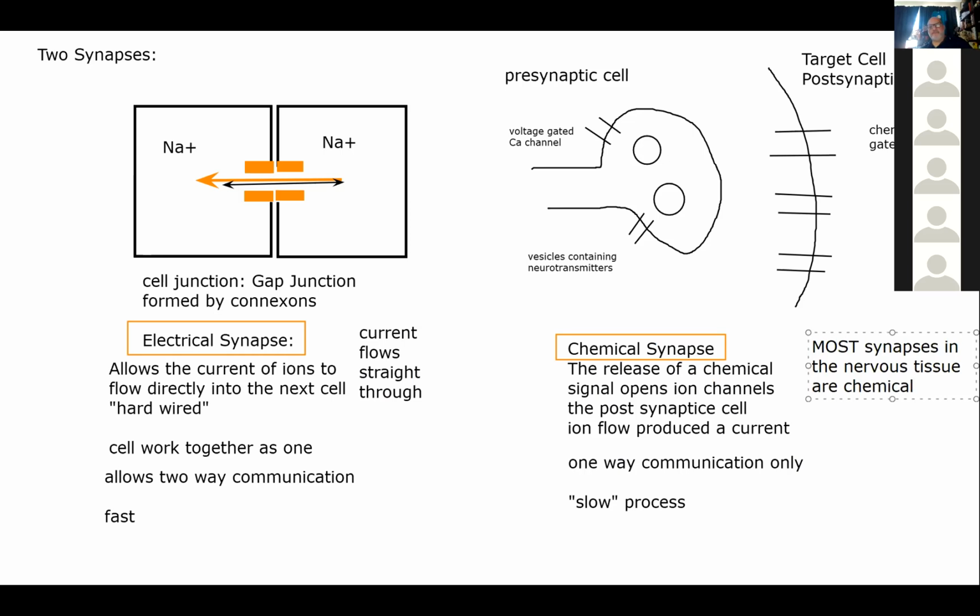Why? If the electrical's faster, if the electrical's two-way, why are most of the neurons in our nervous system chemical in nature? Wouldn't it be because the nervous system controls all the slow things too, like breathing, temperature, but the fast electrical synapses would control more like muscle movements and stuff? Well, but let's think about that. We already learned how to control a muscle. What kind of synapse was found at our muscle? Was it chemical or was it electrical? Chemical. The neuromuscular junction is a chemical synapse.